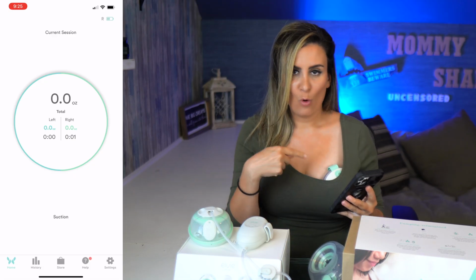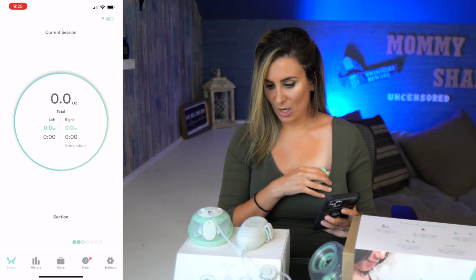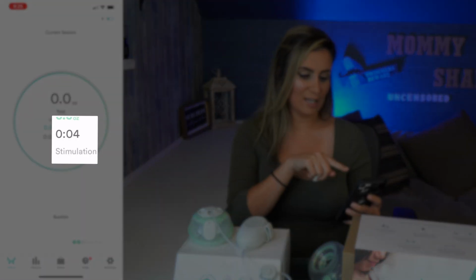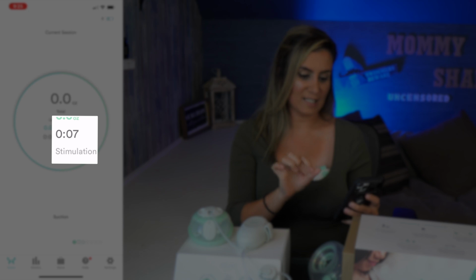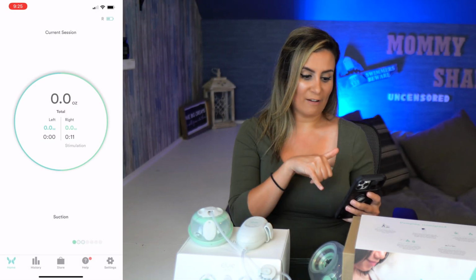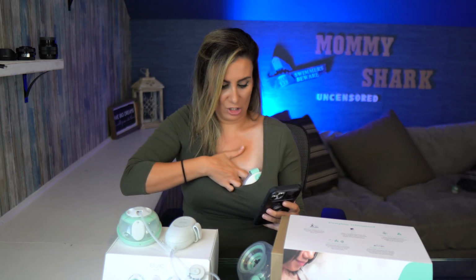All right, so I went ahead and put in the pump so we can give the app a try while I'm pumping. As you can see, I have to start my pump by clicking on the actual pump. It starts counting the time. It tells you which phase it's in, stimulation or expression, at the bottom, and it also shows you the levels of the suction. Obviously, when I get some milk in, you'll also see the numbers going up here. So I'm going to go ahead and stop and release the suction.